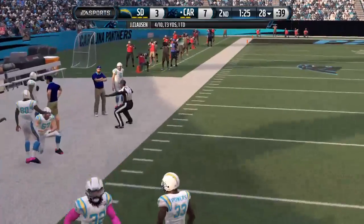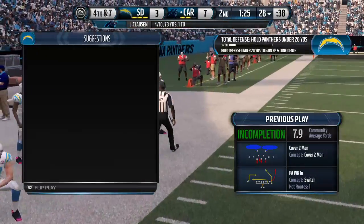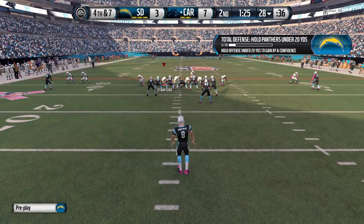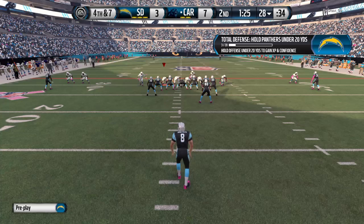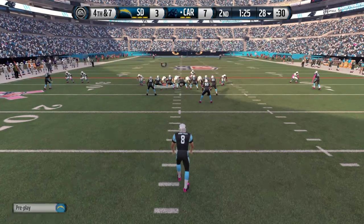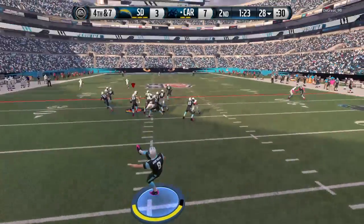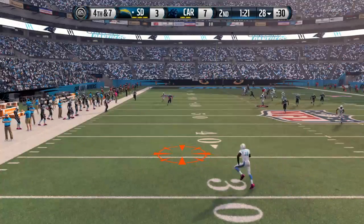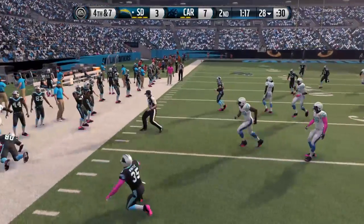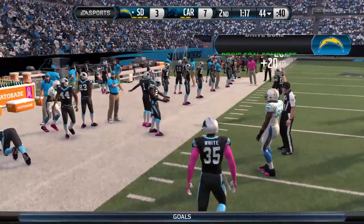The Panthers need to get to the 35 to pick up a first. Incomplete, and this is going to be a 3-and-out. Bad job that time by the quarterback. He misses the receiver on the slant route. When you're throwing the slant route, you got to throw it right into the stomach of the receiver, so it's easy for him to make the catch, and he can protect himself also. We'll see what he can do here. That return's good for about 6.